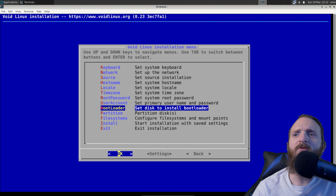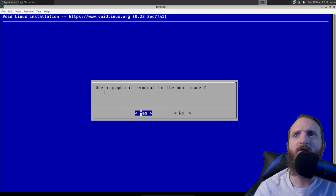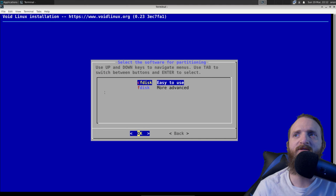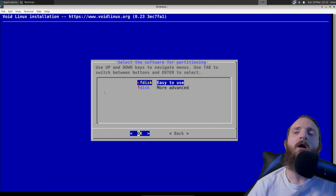Now the bootloader. For my device, I gave it 30 gigs, and this is telling the installer where we're going to put GRUB. So right there, use a graphical terminal for the bootloader. Yeah, we like graphics. Partition scheme. This is the hard drive or the virtual hard drive. So we select it. Now we can use fdisk or we can use cfdisk. It doesn't really matter. I'm going to use cfdisk. It's a little bit easier to use.